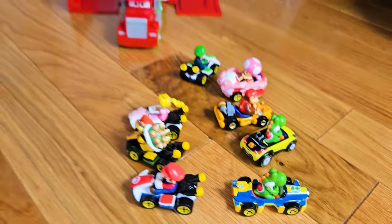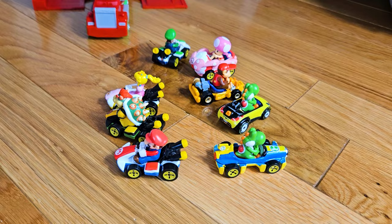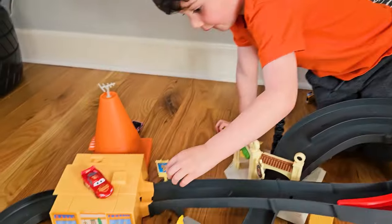So we're gonna try this. We're not sure if it's gonna work or not, but we'll try these little guys from Mario Kart tracks. And so choose one. Yoshi. All right, let's try Yoshi.